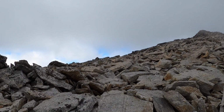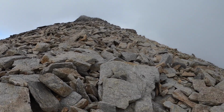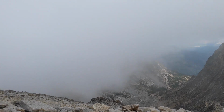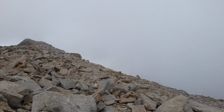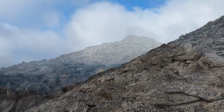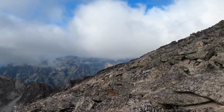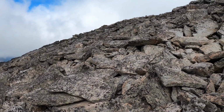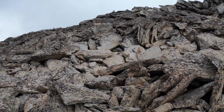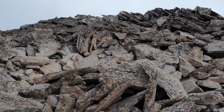Oh, this is getting pretty sketchy. It's a little better now. We were sort of hanging over that abyss there a few moments ago, but this shouldn't be too bad. Still working our way up. This is pretty rough for the dog. This is one instance where 2 legs is better than 4. I can just pick rocks and jump from rock to rock.